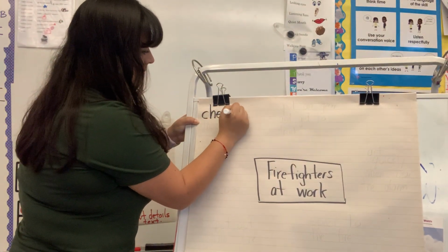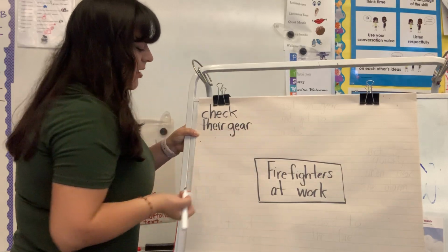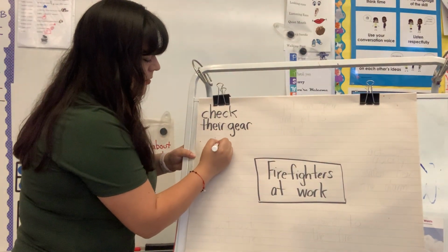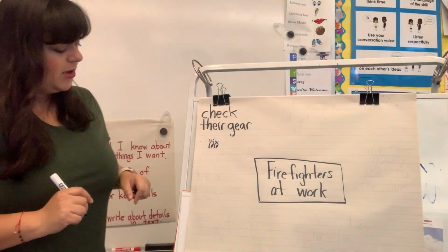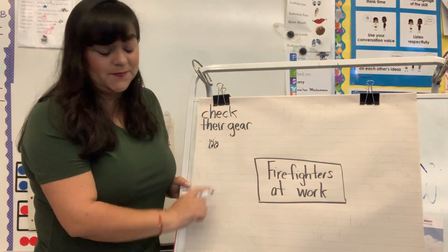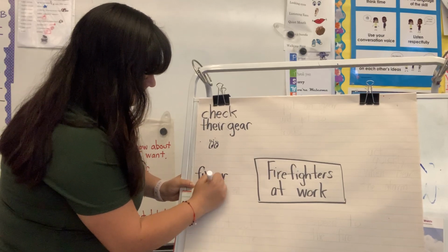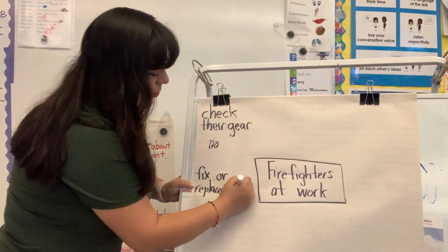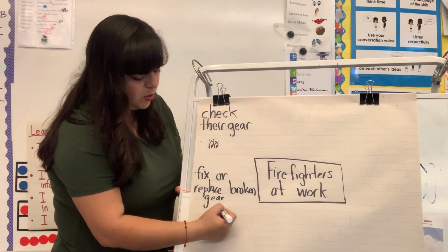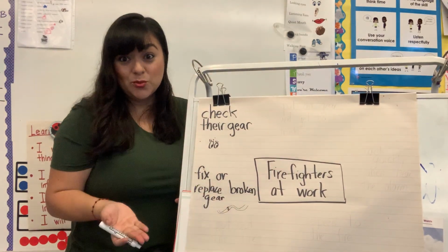Check their gear. They were checking their gear. So they were looking at it, right? Okay, so what did they do to the gear if it was broken? They fixed or replaced broken gear. So we need to write that in. They fixed or replaced broken gear. So if they saw that a hose had a tear, they will replace that hose with a new one.